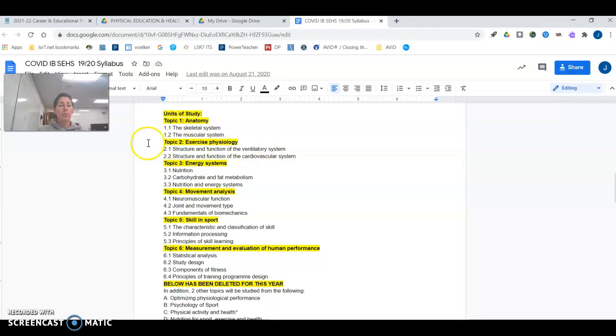run through that stuff. You will see the energy systems, which is very biochem based. Movement analysis takes physics and adds it into the science of movement. Skill in sport is thinking about how people learn a skill. And the measurement and evaluation is an introduction to statistical analysis, which is good, and it's part of the IA.